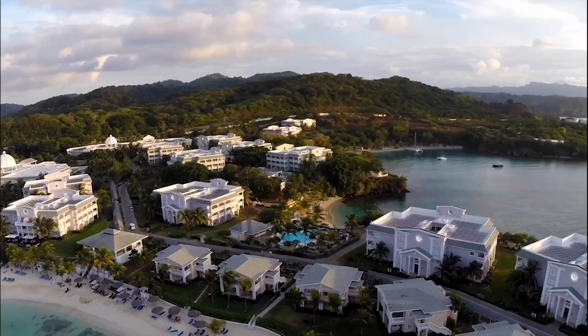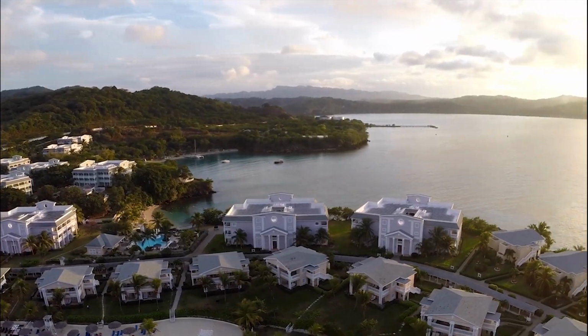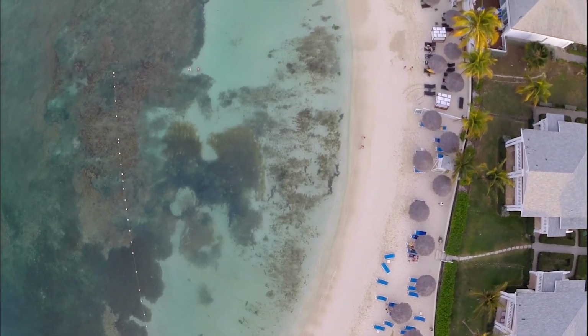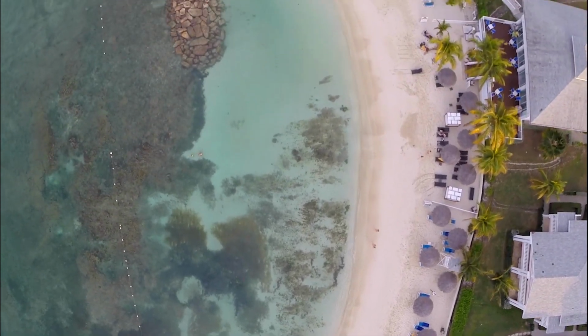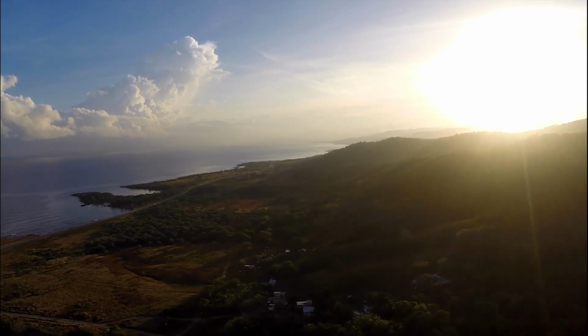Next, let's turn our attention to perhaps one of the most illustrious resorts in the Caribbean, Grand Palladium Resort. This all-inclusive spa and resort is one of the most visually stunning on the planet. Overlooking white sandy beaches, turquoise blue waters, this resort offers its patrons everything they could possibly ask for.